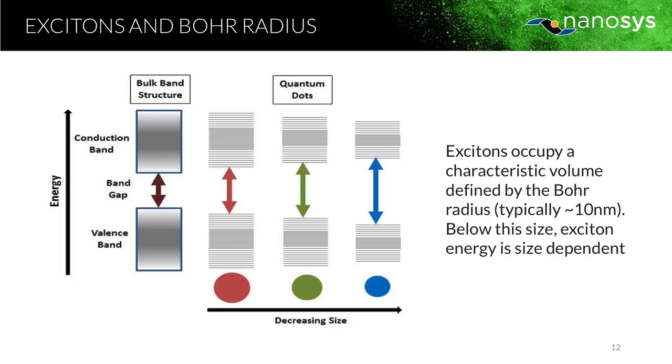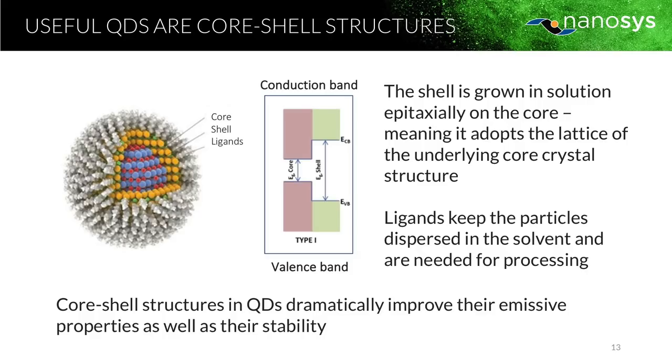Okay, so that's basically how quantum dots work. As usual, the real story is somewhat trickier, or more complicated. It turns out that just having a little piece of semiconductor material with a couple thousand atoms, a high percentage of which are on the surface, doesn't really have very good optical properties.